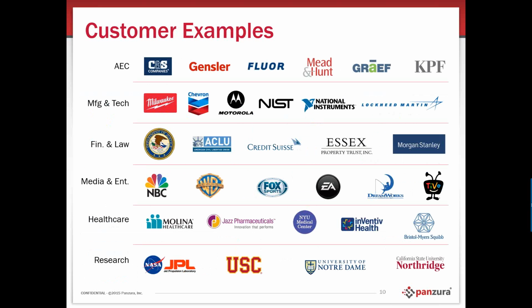AEC companies such as CNS, that we'll discuss a lot about today, are utilizing Panzura for global collaboration across multiple locations. And an interesting note is that pretty much all of these AEC companies that we have one thing in common, in that they're all using the exact same public cloud.